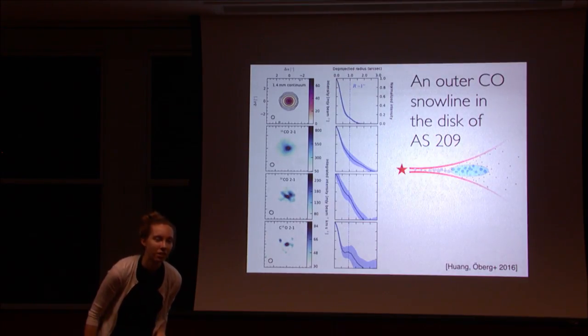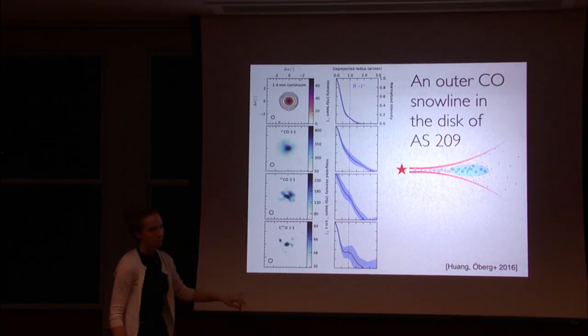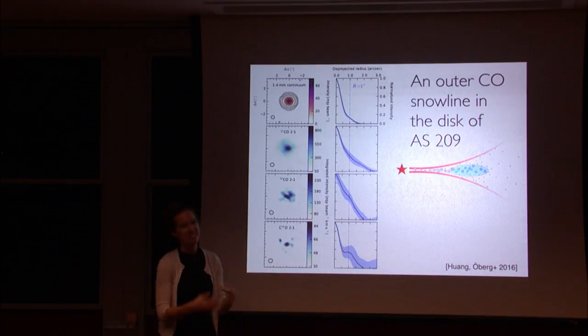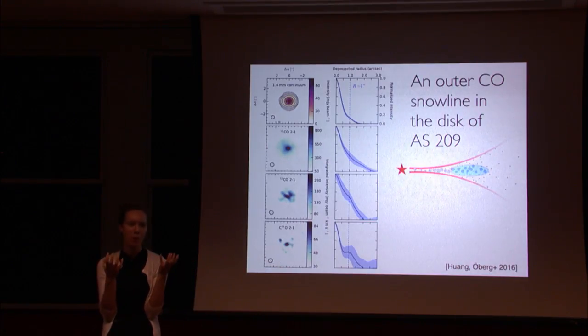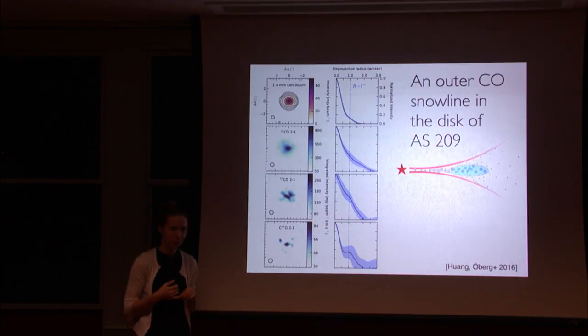Sorry? If you look at the left-hand image, it's not totally axis symmetric. Aren't you just seeing them, or what's the scale of... So this again goes back to interferometry. When we model the visibilities, it is actually consistent with something that's axisymmetric, even though I know it looks very clumpy, and that's the low signal to noise issue.